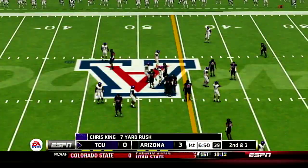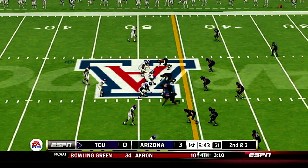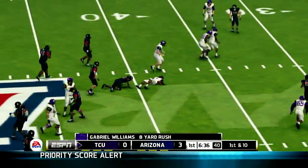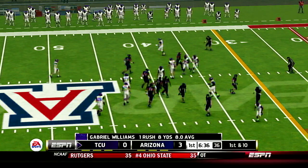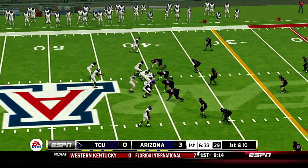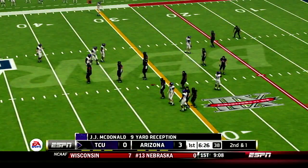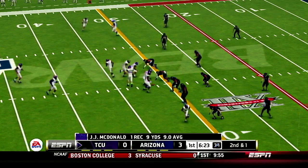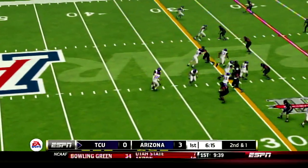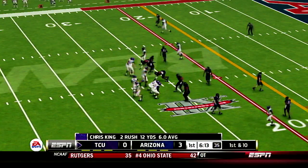Nice run there. That'll bring up 2nd and 3. From their own 44-yard line. First down. Nice run there. Great concentration to pull it in. He's taken down at the 31. That brings up 2nd and 9. And he carries the ball for a nice gain. Gain of 4 yards. First down.